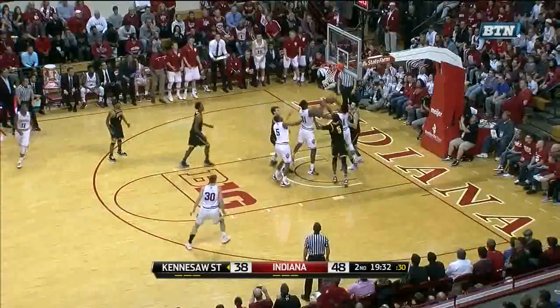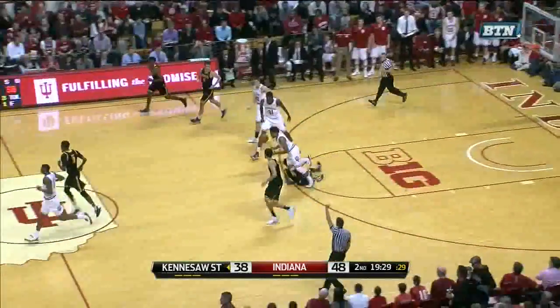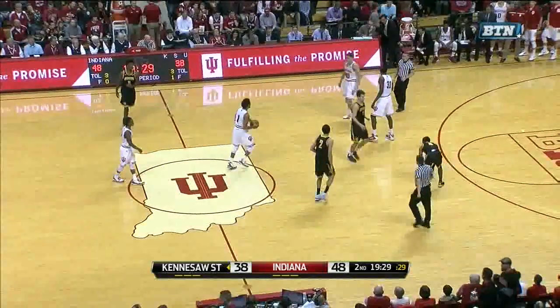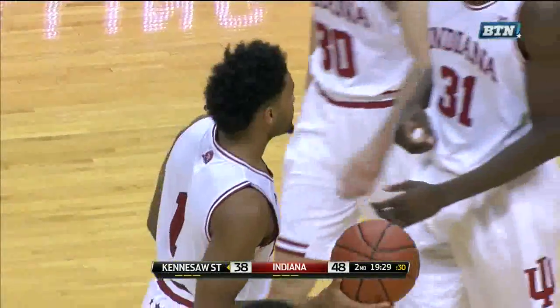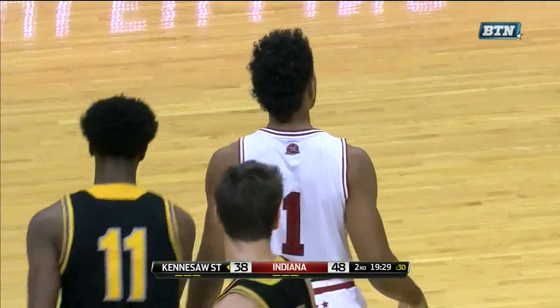So off the missed free throw, Indiana gets a chance. Blackman, no. Rebound, knocked free. And Yonel Brown is going to be fouled. They may get Hartman. And they will. That's going to be the second on the junior from Indianapolis, Colin Hartman.